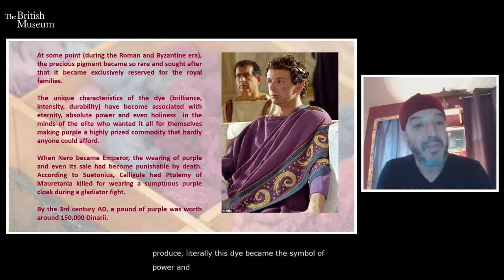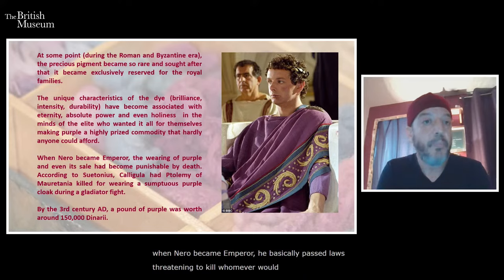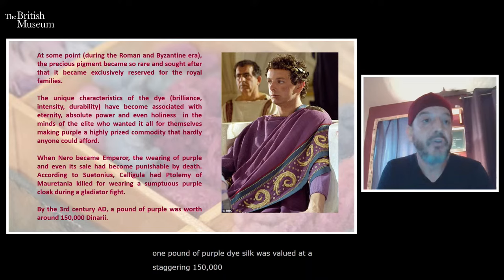And by the second or third century AD, the Romans, when Nero became emperor, he basically passed laws threatening to kill whomever would trade in purple or wear purple. So basically, purple became the color of the elite. Nobody else had the right to wear it, only the emperors and the elite. By the third century AD, 1 pound of purple dyed silk was valued at a staggering 150,000 denarii, which is by far the most expensive item that you can possibly buy across the whole of the Roman Empire.